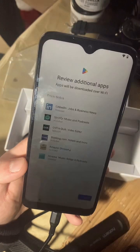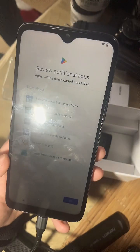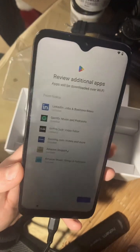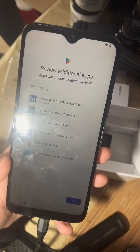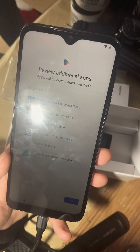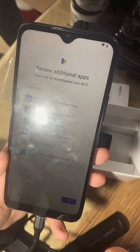Would you recommend this phone for an old lady who's a first-time user? Definitely, yes. Well, because I'm going through the steps. This is the steps that whoever owns the handset would need to go through. So far, it's been very straightforward.